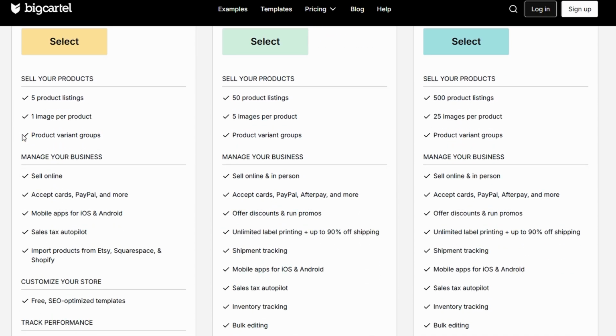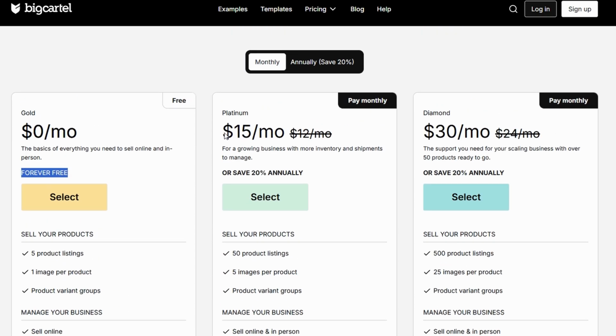For just $15 per month, you can list up to 50 products, and if you need to scale up, $30 per month allows you to manage up to 500 items. It's an affordable option as your business grows.